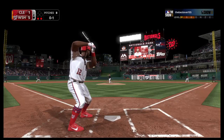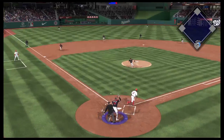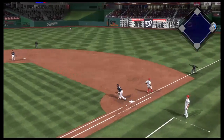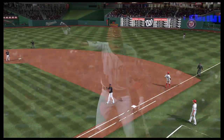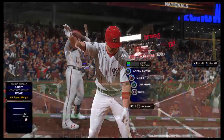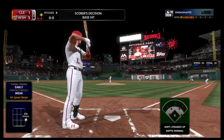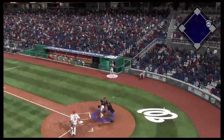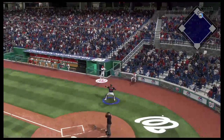Ready with the 0-1. Chopped in front of home plate. Throw not in time to get him, and how about that? An unlikely infield single. Now batting, Ryan Zimmerman. He got on top of one and was a ground out victim last time. And this one gets away.